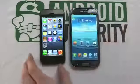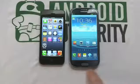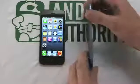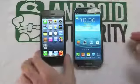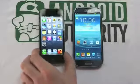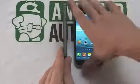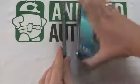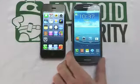Now, the physical dimensions for the S3 are 5.39 inches by 2.8. In terms of thickness, we have a 0.34 inch profile, making it remarkably thin for a device of its stature and size. The iPhone 5, on the other hand, is 4.87 inches long. It does have a width of only 2.31 inches, and its thickness is 0.3 inches. So that's 0.3 inches of thickness versus 0.34, making the iPhone 5 thinner than the actual Galaxy S3.